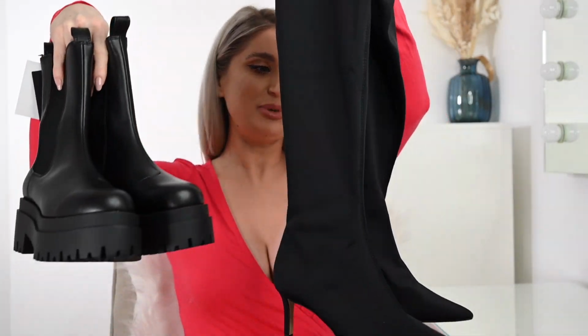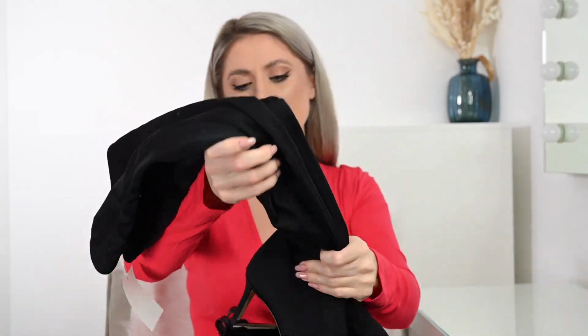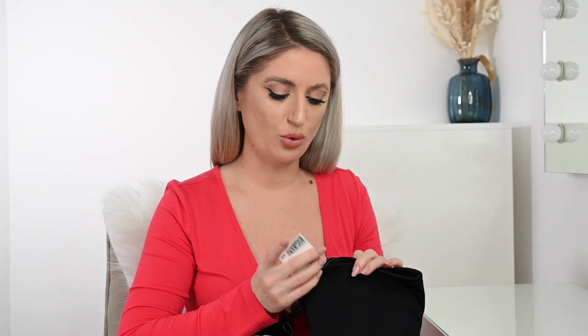I'm not sure if I told you that the coat is in size S and is true to size as well. Moving on with the next 2 items, and the last 2 items that I got, of course, are some boots. Both of these are something that I wanted for such a long time. These ones, the long thigh boots, are a 36, and I was afraid they won't be super comfortable, but they are actually quite good.